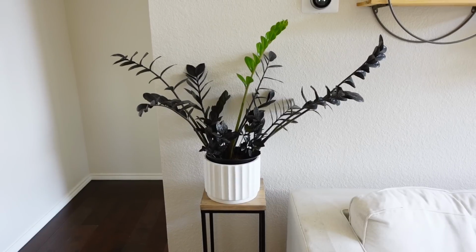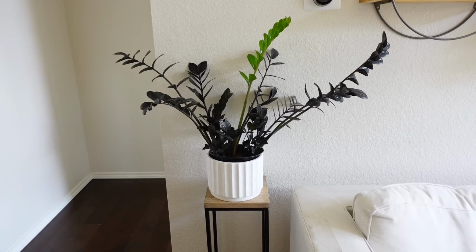But the next plant I want to look at is too big for me to sit here and get on screen for you. So we're gonna go look at it in its place. And it is my also lovely, beautiful, love this plant so much, Raven ZZ plant. All right, you guys, here is my fabulous Raven ZZ.